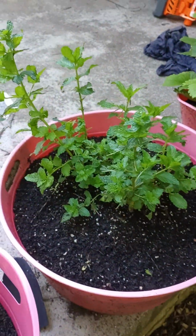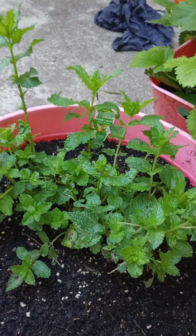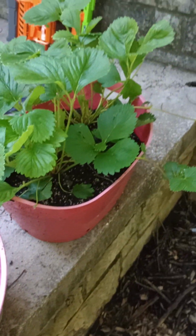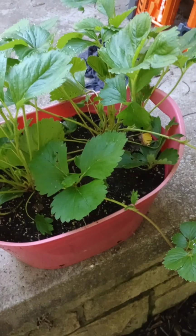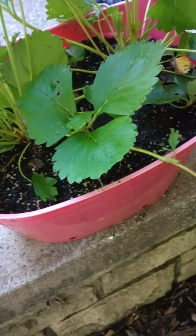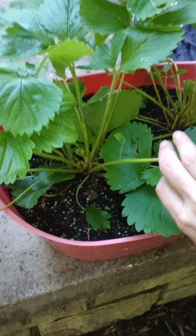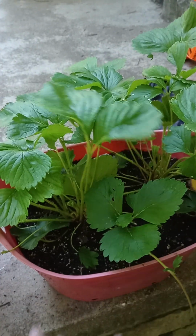Here I've got another mint, a sweet mint, but something is in this bed and it is eating it up. So I really need to give this bed a little bit of attention. And these are strawberries that we bought a handful of years ago that I found growing up in the weeds beside the house. And so I moved them over here, and I don't expect to get any fruit, any strawberries or anything off of them. But I am using the leaves for tea, and that's been really, really nice.